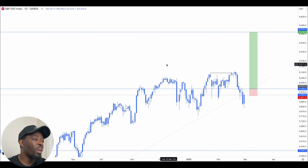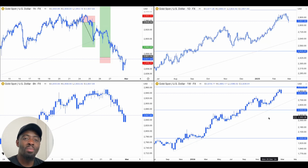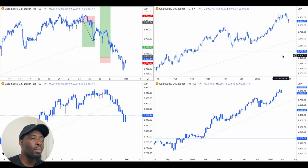Let's look at the last pair. Alright guys, so here's gold on multiple time frames as well: the weekly time frame, the daily, the 8 hours, and the hourly. But I'm not really looking at gold to take positions coming into next week, and I'll show you guys what I'm looking at. Compared to the other pairs, I'll probably just focus on the S&P and NAS and maybe US30, because I don't like what's happening on gold right now.